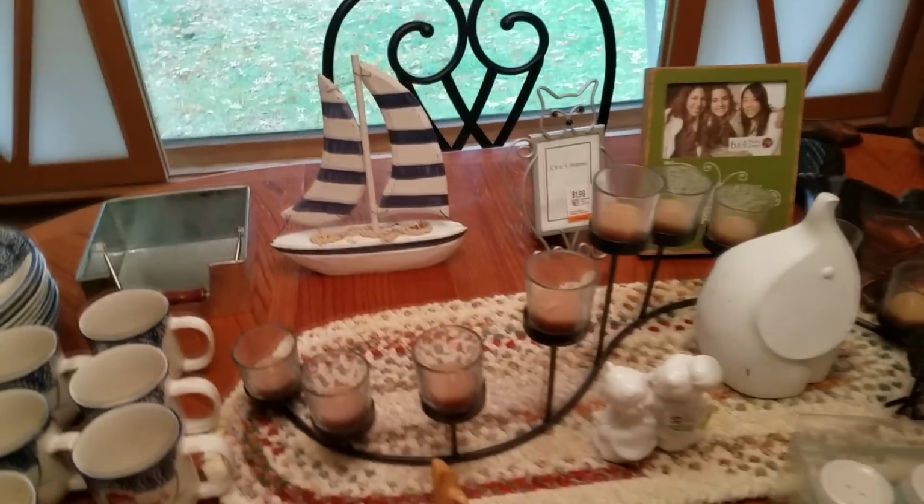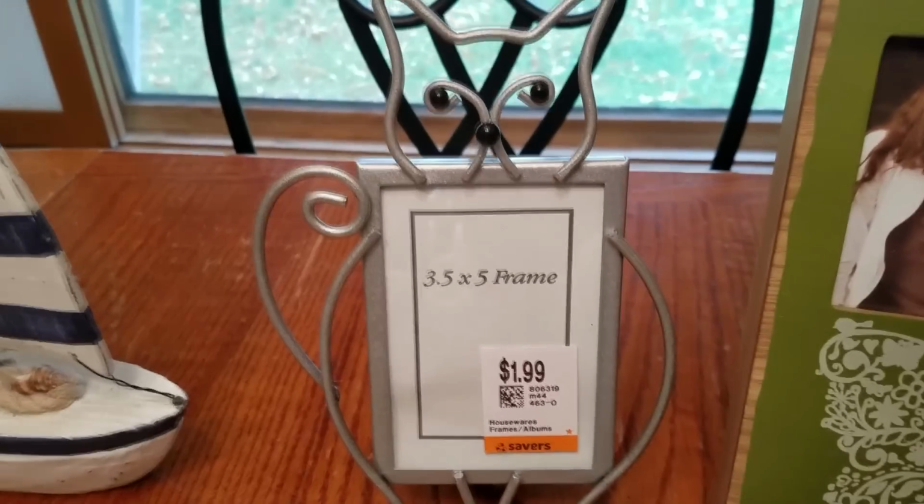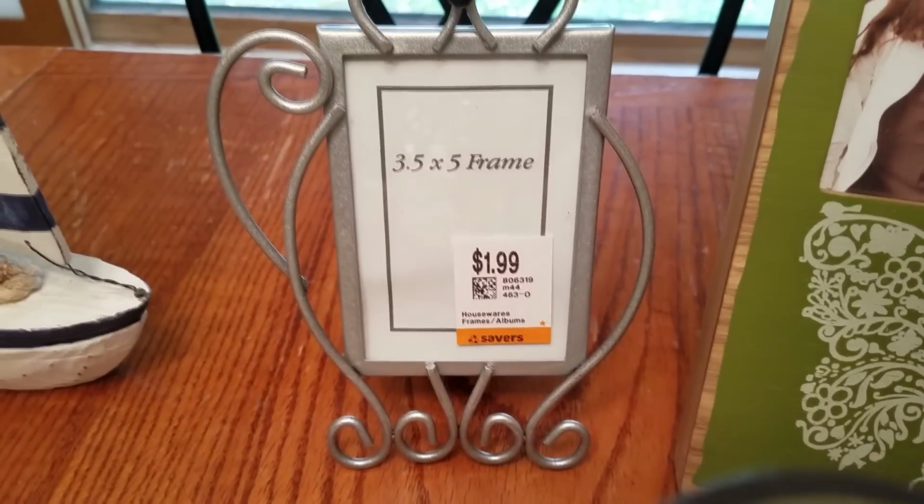I did get 2 frames. Frames have been doing really well in my space here recently. This one is a silver kitty cat one. It was only $1.